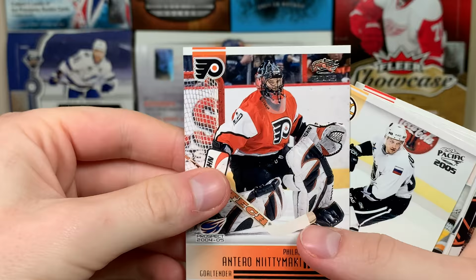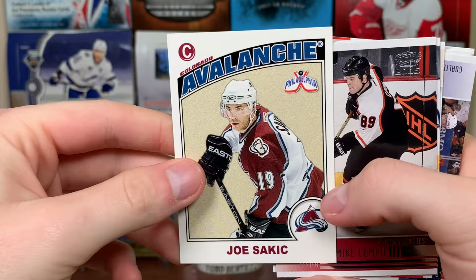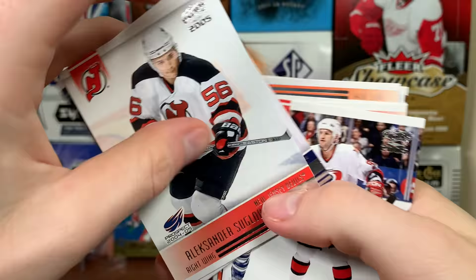Okay. Prospect Antero Nittymaki. There's Sergei Gonchar wearing an All-Star uniform. Iserman, there's football, John Madden, Joe Sakic, Philadelphia there. There's Mike Comrie, Doug Weight. Wish they weren't every which way.